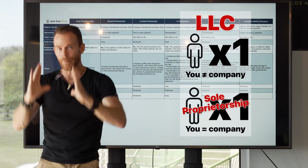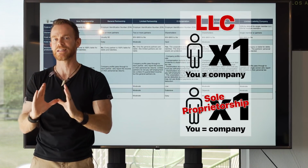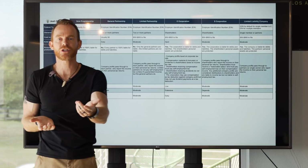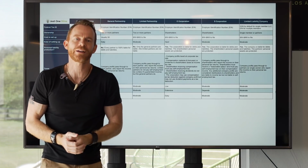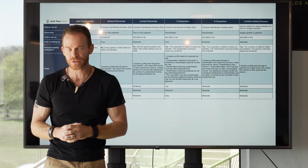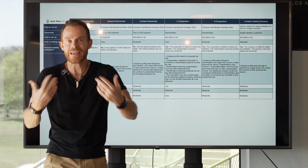A sole proprietorship is one kind of business identity. In a sole proprietorship, you and the company are one and the same. There's no difference between you. In fact, as a sole proprietorship, there's no reason to get an employer identification number unless you're trying to avoid the risk of identity theft. Your social security number is right here.